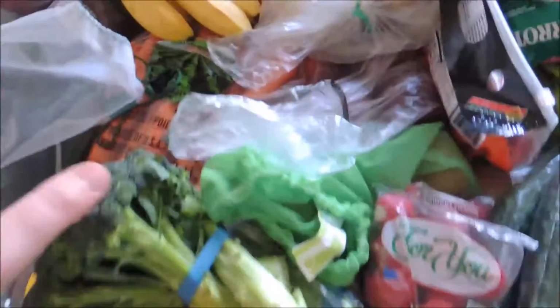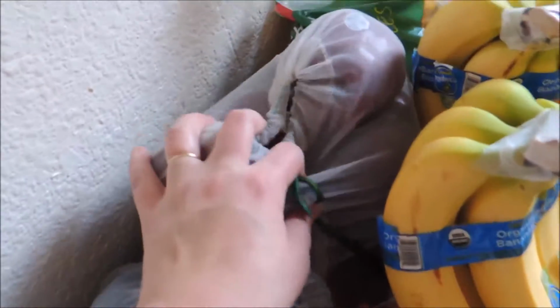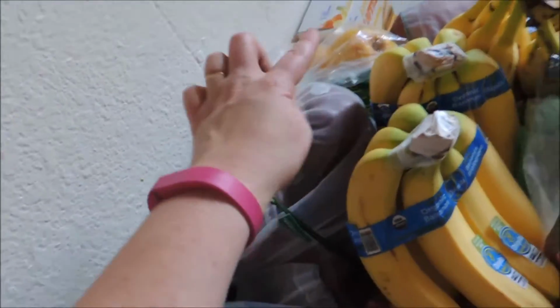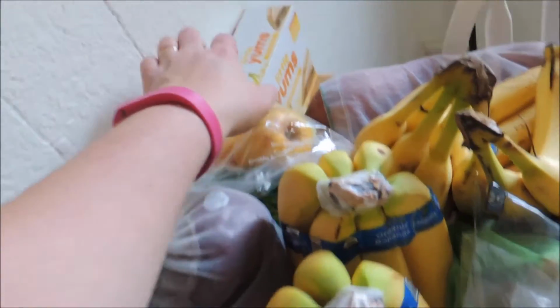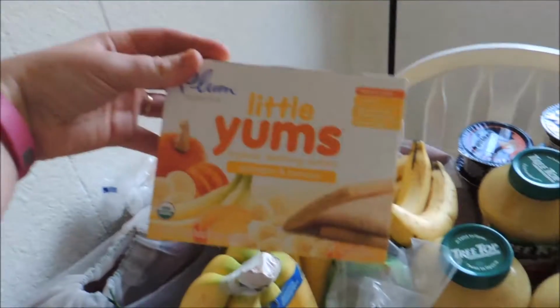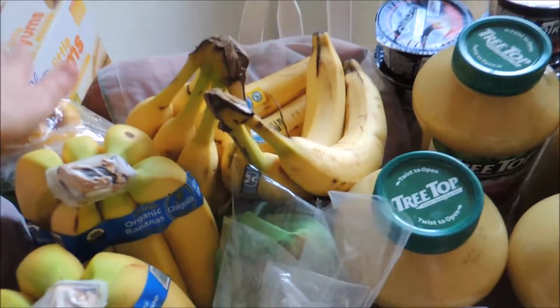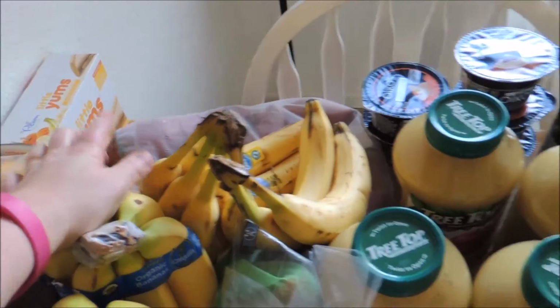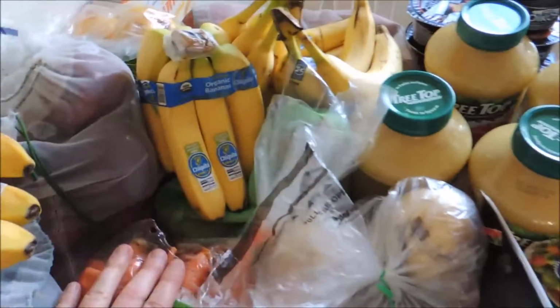Alright, okay, then we've got some zucchini here and some apples. We have a ton of apples, some more apples. And I think I have 2 of these bags, and we're going to be making some apple butter. I picked up these for little guy, just so as he starts learning how to chew with his teeth. Those have been really helpful. There are some sweet potatoes here, a ton of bananas, some carrots.